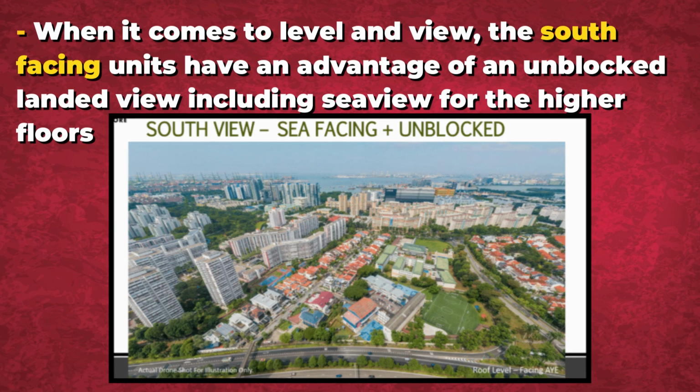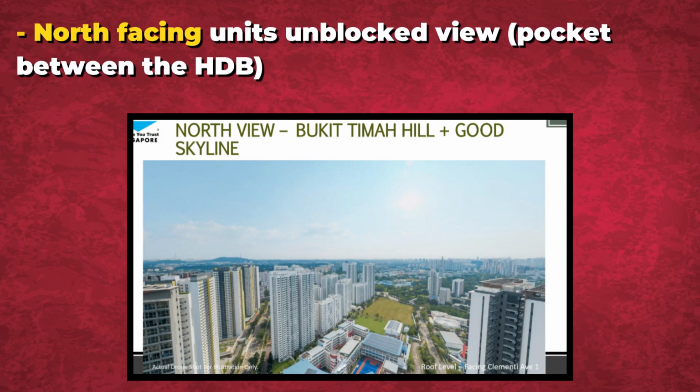And then you also have the north facing, which is also unblocked because, very interestingly, Elta is located right between Claiborne and Clement Canopy, and there's this pocket in between where there are no HDB flats. It's actually on top of a school. So that is the view of the north facing. It's also unblocked on top of the schools. So which is actually the better view?